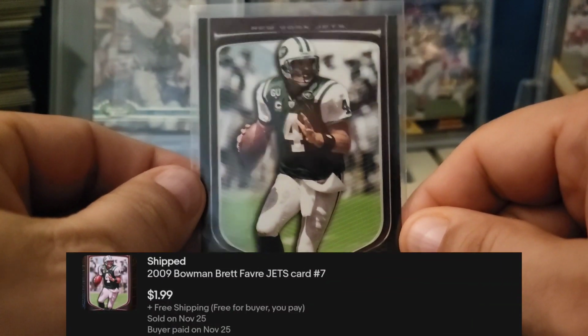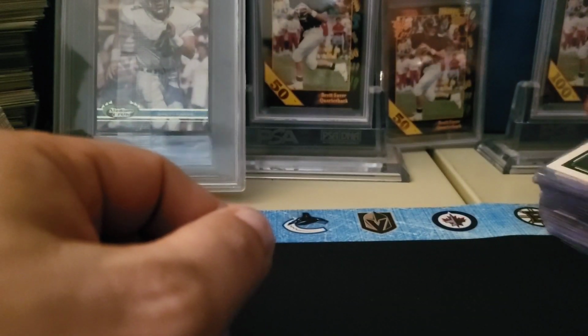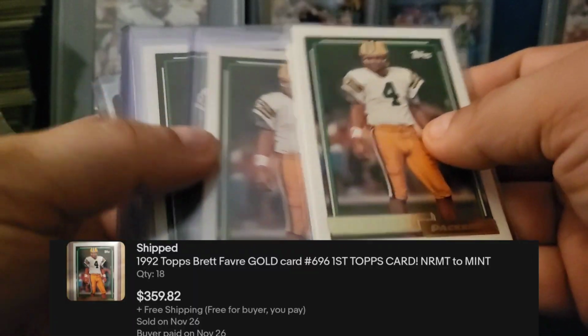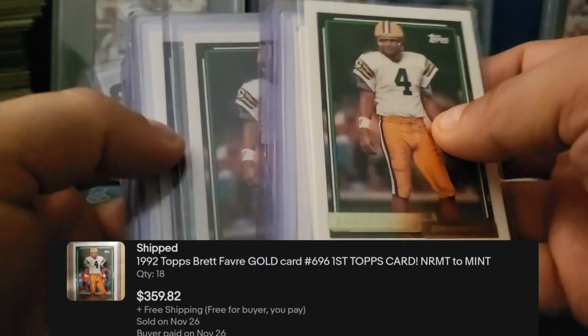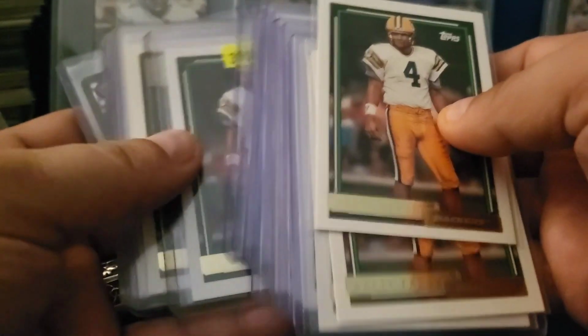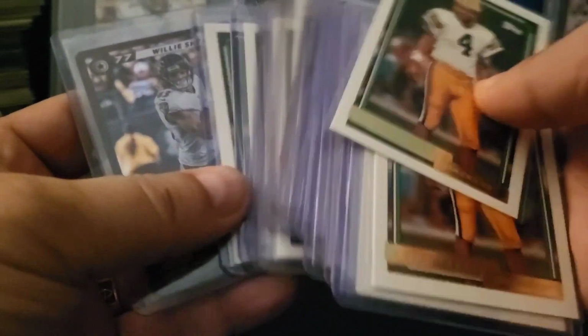There's an '09 Bowman in the Jets uniform. And then, last but not least, I had somebody bulk buy all my '92 Topps Gold Favres. 18 of them, to be exact. So again, another nice bulk buy out of the store.